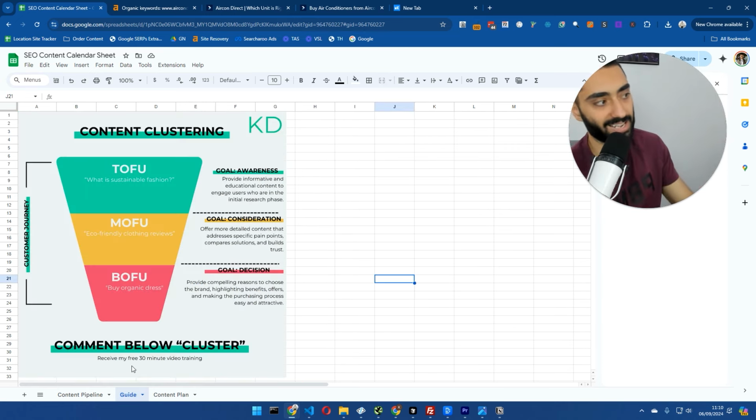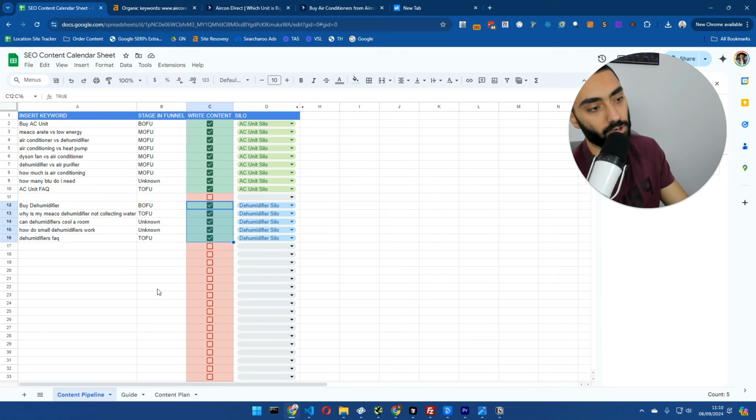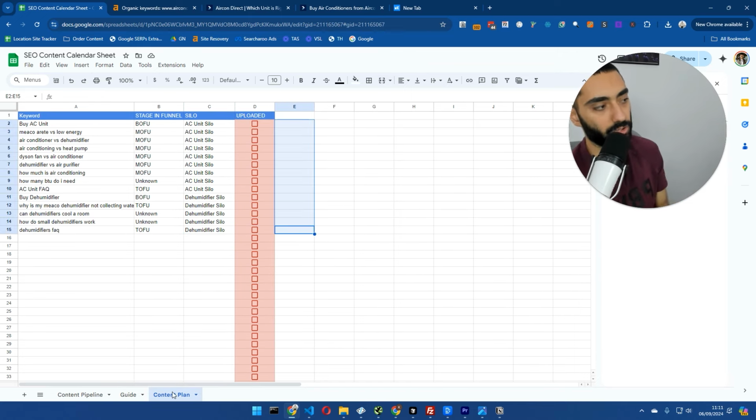Now, this is the exact same process for any e-commerce store. It doesn't matter if you're selling pens, it doesn't matter if you're selling shoes, whatever the case is. You need to be following this silo structure or SEO structure for your website. Then once you start to upload some of these articles, you need to start worrying a little bit about the link building side of things.